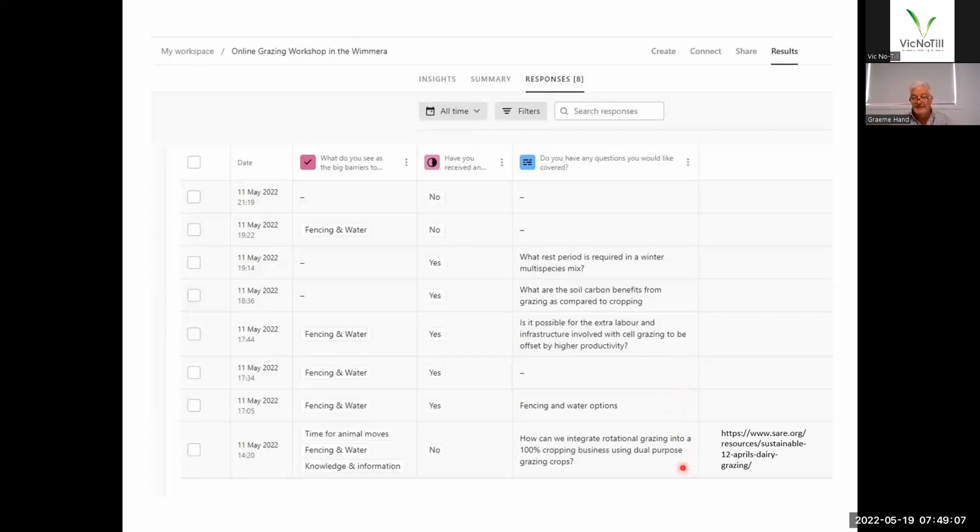Rotational grazing into a 100% cropping business. There is, and I'll put a link here on the video, this guy who uses dual purpose grazing crops and cover crops to run a dairy. I'm not sure it's the lowest cost, lowest risk thing to do. But he seems to be able to make it work, that he's always got crops coming through. If you're just using dual purpose grazing crops, I don't think you can do it. But I could be wrong.